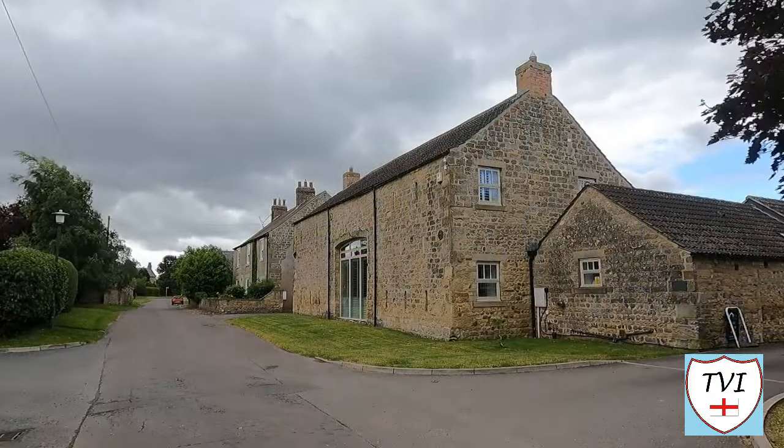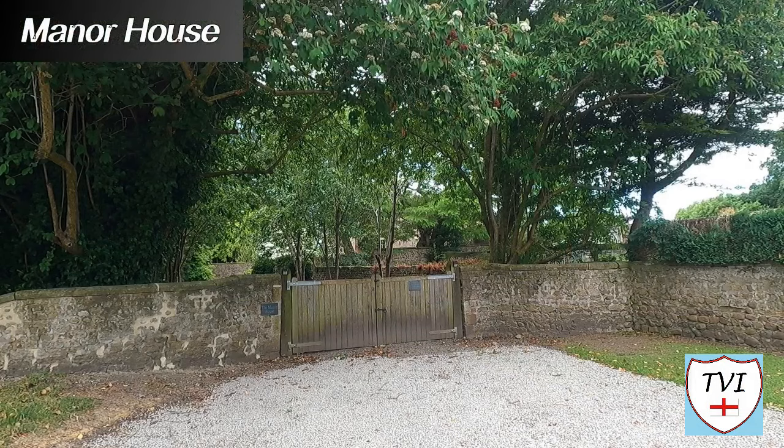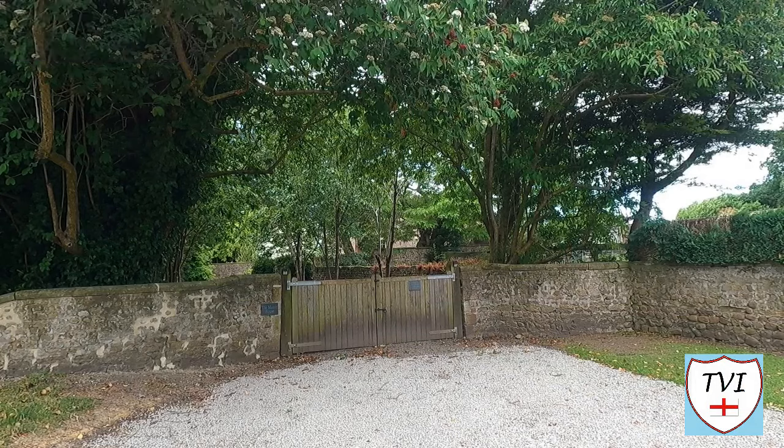Whatever the case, the road starts to bend now, and speaking of trees, they become more of a feature on the next corner. A clump of them surround the manor house, which dates back to at least 1820, but Historic England reckon it's more likely mid to late 18th century. Regardless, the magnificent property is Grade 2 listed.